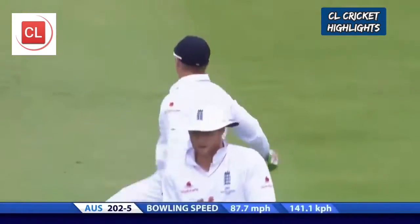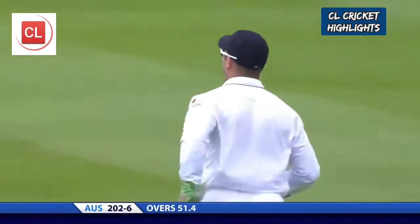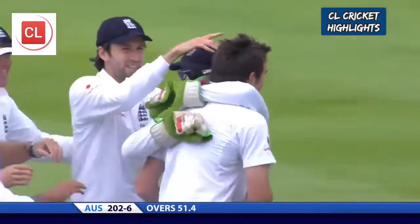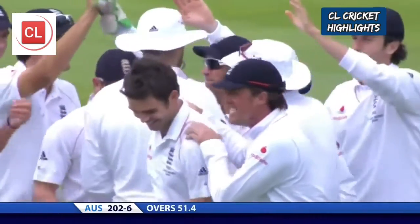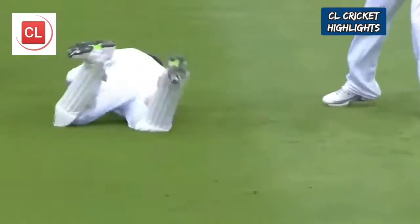Edged, great catch. Matt Prior going away to his left, one-handed, a superb catch from England's wicket-keeper. The away swinger, swinging towards the slips, has paid dividends from a loose shot this time from Marcus North. It was full and wide. The length is what drew him into the shot.